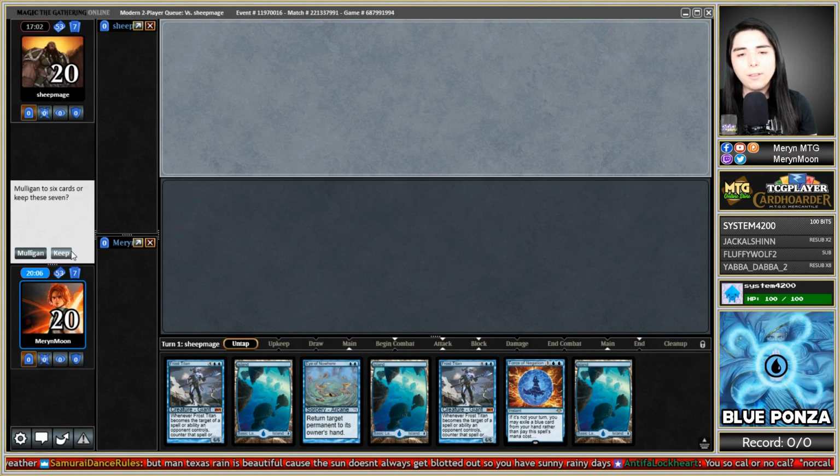Okay, this looks okay. Doesn't look good. Like, we can bounce a land and hope to draw another piece of land in the meanwhile, we can Force of Negation something.